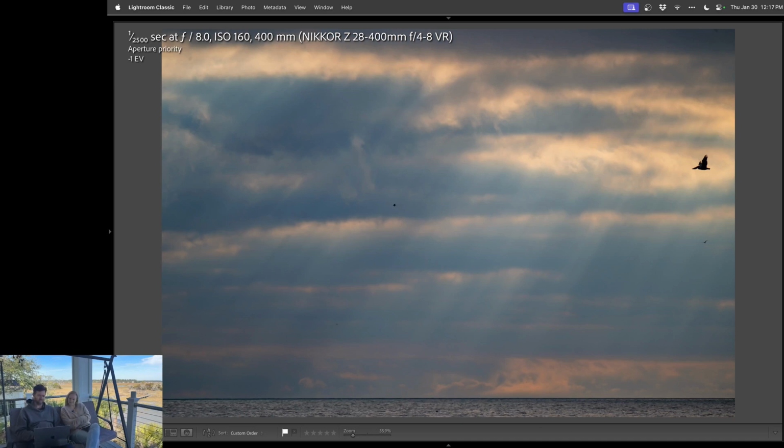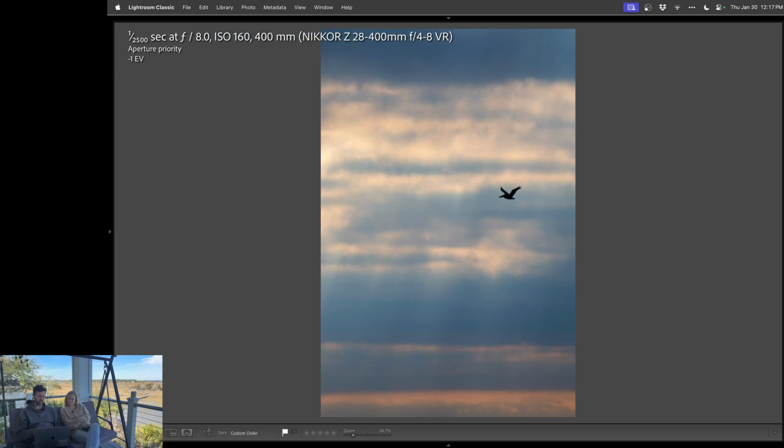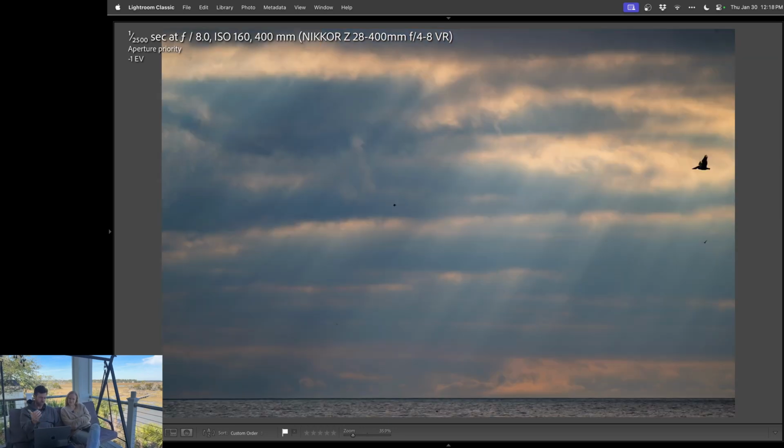I was just going to say this one's amazing. I like this one better than the vertical. I think it just shows more of the rays of light. I like the ocean context, just minimally down there, but kind of anchoring the scene. And he's in such a great spot there. Great position, profile. I could probably heal out that other bird over there.